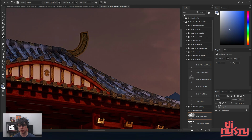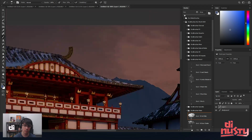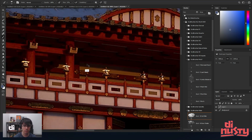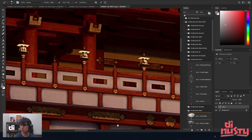Like, it's like the scree, right? We were talking about earlier with how canyons break down. All the snow is gonna kind of fall to the bottom here, and it'll build up here, and then it'll work its way up. So having that there is gonna be pretty key, I think. Let's see what else we got going on here.